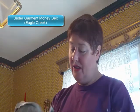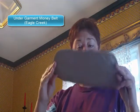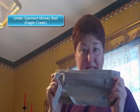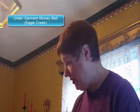So these you can get at like a Rand McNally. This one's called Eagle Creek. I've had this for years. They're really terrific. So that's how I carry my money. My passport has gone in here as well. You've got enough to put in there for that, and credit cards and such if you're comfortable with putting them there.